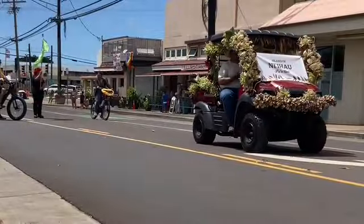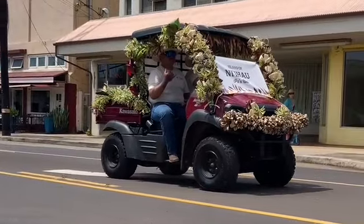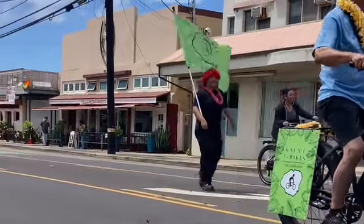Oh, here come the motorcycles. Get your fathers out now. Tell them to come on down. Let's do an unboxing on some of those e-bikes. They're looking pretty healthy there.